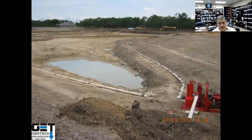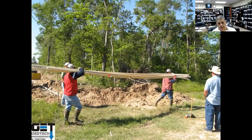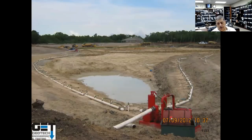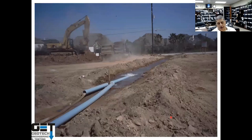So here's a typical channel dewatering system. You go out and put your well points in it, or in a detention pond. You put the well points in there connected to the suction pump. The way you put the well point in, you drill a hole in the ground. You have these PVC pipes, they're perforated, and you put them in the ground, connected to a suction pump. You suck the water out and drain it off site.